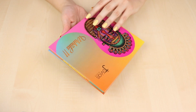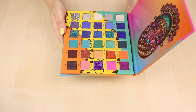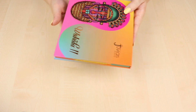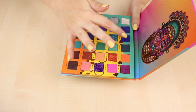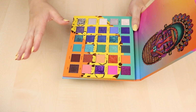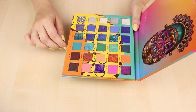Then next up we have the Juvia's Place Valhalla 2 palette. This is such a beautiful palette. It's not as big as you might expect seeing it in pictures or seeing it online. It's still quite a compact palette. It's not that big, it's quite slim. I think this color story is really pretty. I think these 3 rows are just what really excites me. I mean, these turquoisey shades are beautiful, and these bluey kind of periwinkle shades are also just gorgeous. I've done so many looks with this palette already.